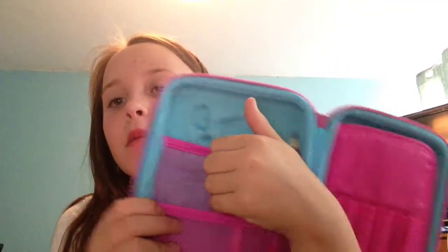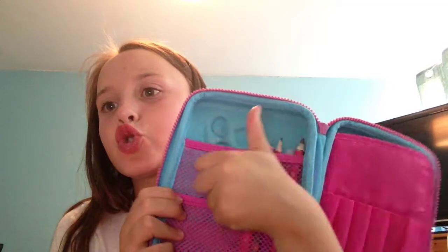So I'm going to show you how I'm doing my pencil case. So this part is going to be this, with this. What else was in that? Here. And that. So three of my Smiggle stuff is in there. That's all I'm going to put in there.